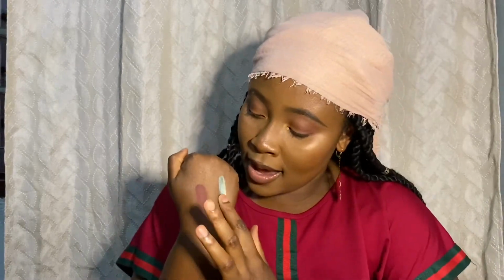Whenever you see a mauve or a pink or an orange in a palette, it might most probably be my favorite shade. Let me swatch a shimmer. This is one of my favorite shimmers in this palette. It's a green. Come on.